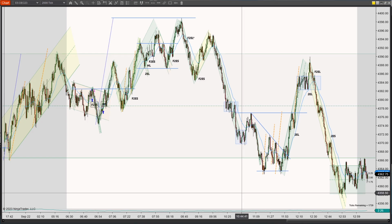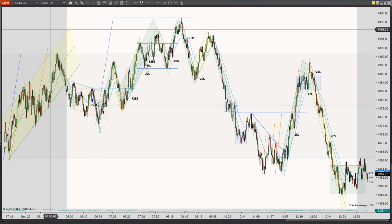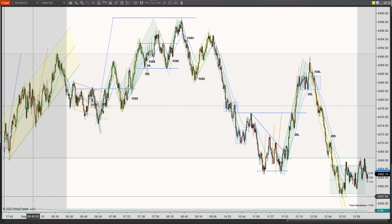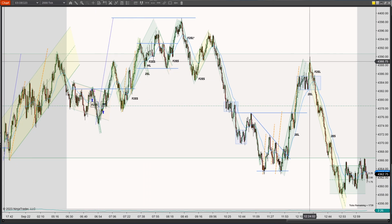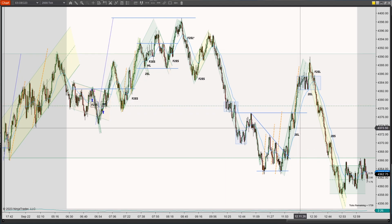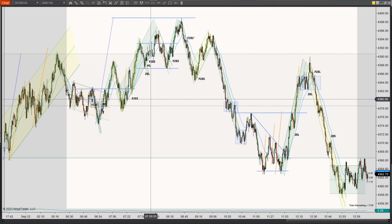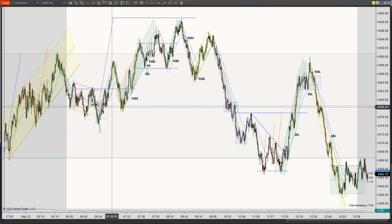September 22, 2023. This is the S&P 500 E-Mini Futures on the 2000 tick using the NinjaTrader 8 platform. This is what the chart looked like, and this is how I marked it up. You can look down at the descriptions below. You can see where I thought I saw setups as well as where I actually took my trades.